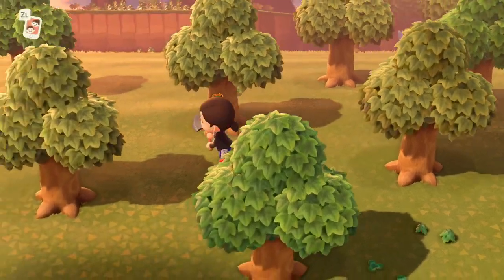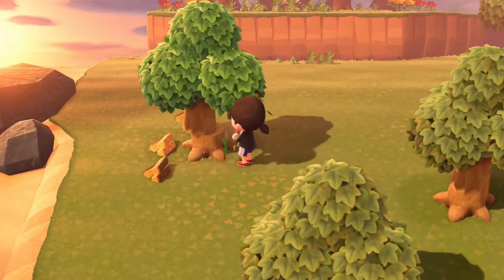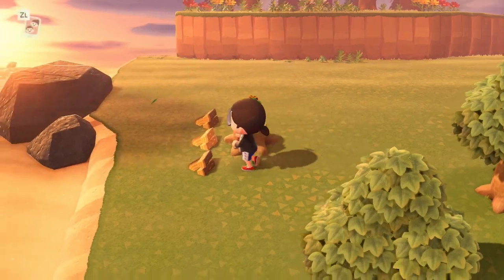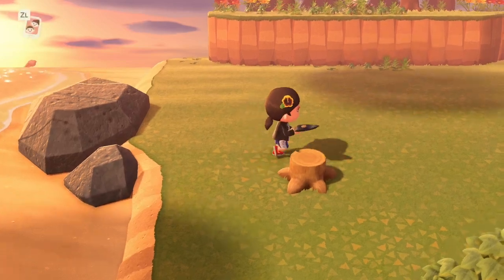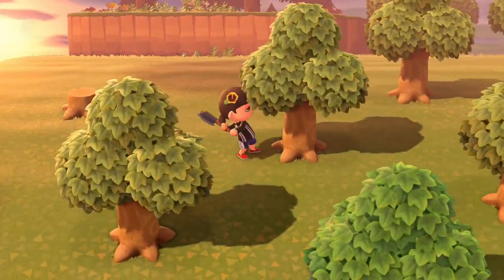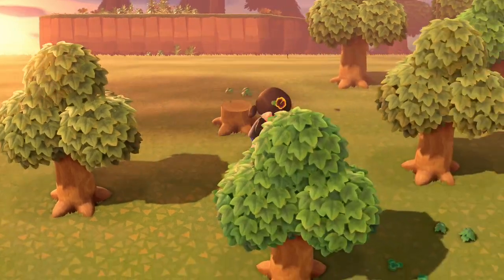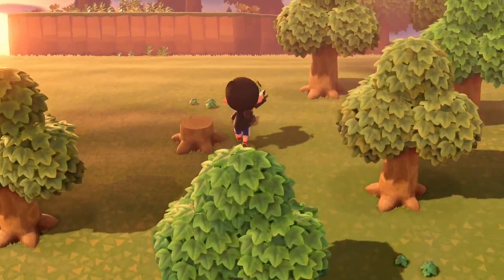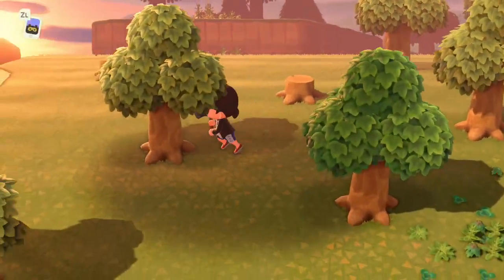Let's start taking some of these trees down. Oh god, it hurts to cut down trees. Like, in some of the old Animal Crossing, I always feel like trees are so precious, even though you can grow them back pretty simply. Which I don't have. Ugh.